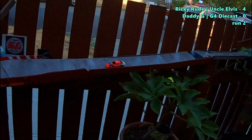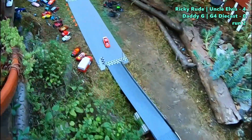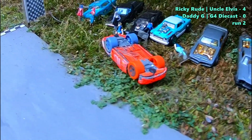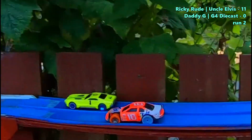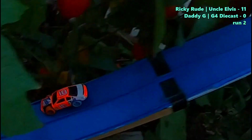Daddy G once again getting the whole shot. Oh, and once again off track. Ricky Rude with some fantastic driving, showing off some serious skills, keeping it under control and on the track as he enters turn 4. Daddy G, oh man, we're going to have to pull him out of that situation. You can see he gets caught into a drift that goes right off the guardrail.